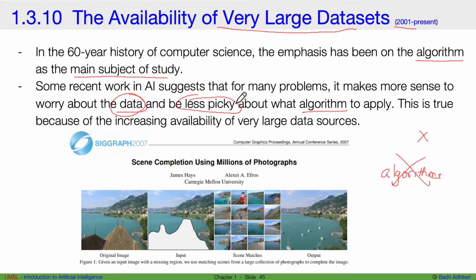The point is that we may now need to focus more on the data and less on the algorithm that we want to apply. In other words, say for example, I have a problem A with a lot of data, and I want to solve this problem A using the data that I have. I may have the option of algorithm X, algorithm Y, and algorithm J.